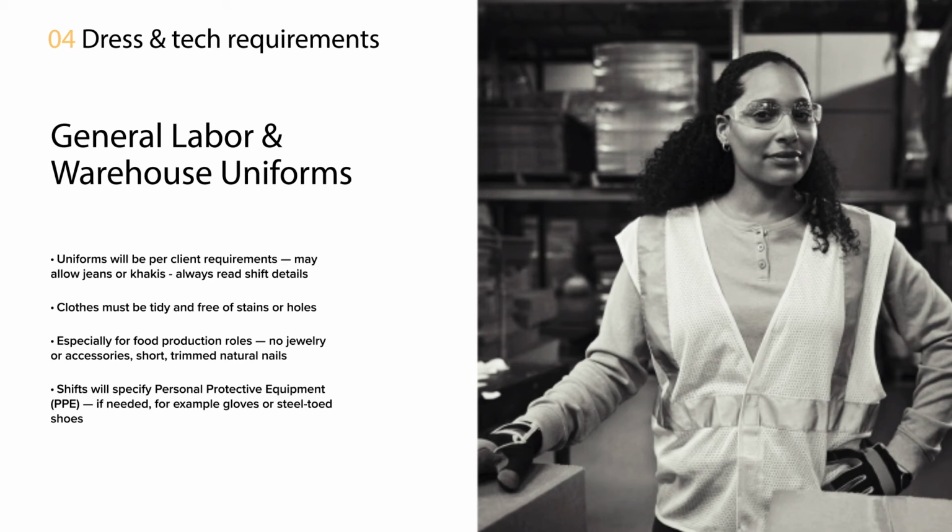food production roles. The PPE, or personal protective equipment, will depend on a shift-by-shift basis, but if required, these items may include gloves, eyewear, or steel-toed shoes. Always read the shift details for exact dress or equipment requirements.